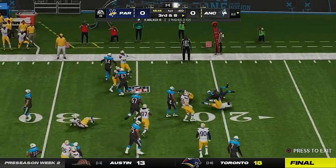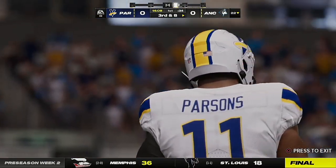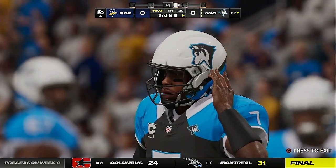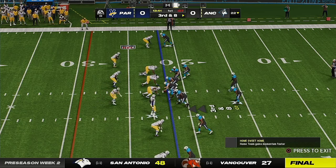Sticking with Walker on second down. And this one goes nowhere. Losing yardage back at the 22. It's a loss of four. Now third down. Sometimes you just sit back and marvel at what he can do defensively. Speed, strength, quickness. He's the whole package. And that package just wrapped up the runner for a loss.